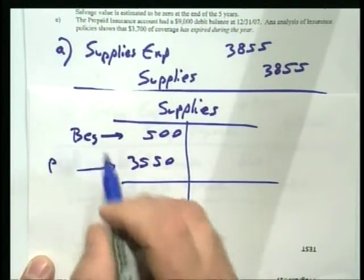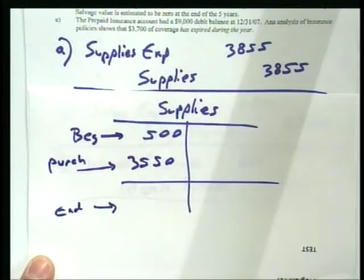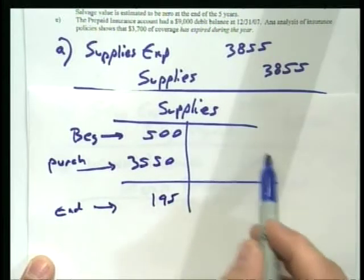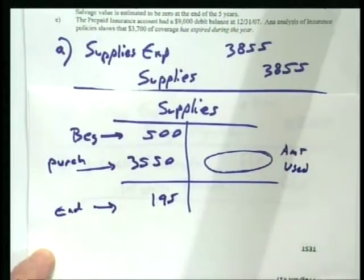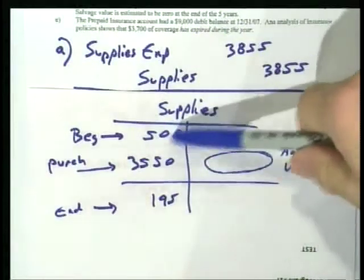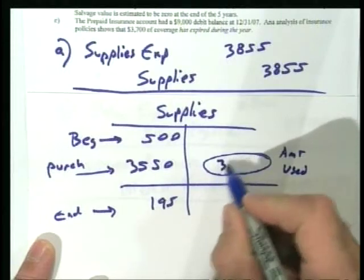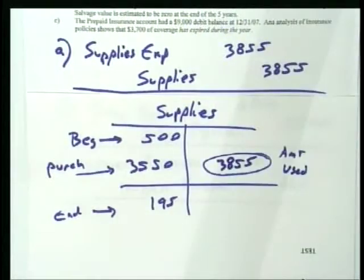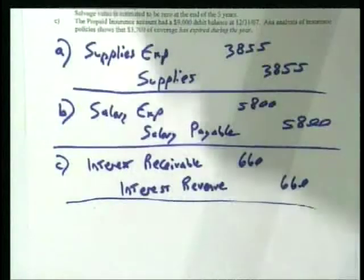That's our purchase. And we know our ending balance, right? Our ending balance was 195. So there's one number and only one number that goes in that circle. This plus this minus this has to equal that, okay? Now check my math on the calculator, somebody. Make sure I did it right. But I believe that the only number that goes in there that satisfies that equation is this amount. Can somebody verify that? Okay. Thank you for asking that. Okay, any other questions on A, B, or C?